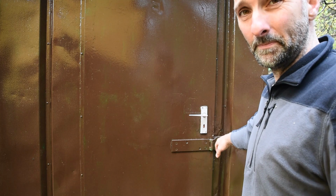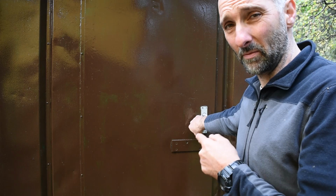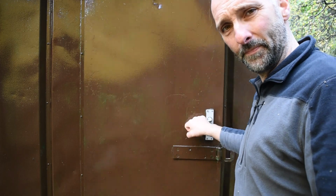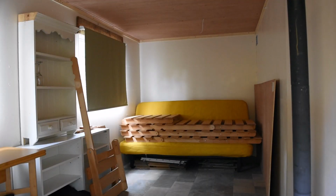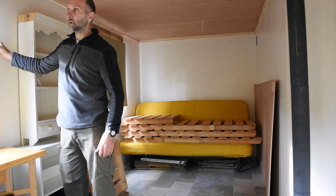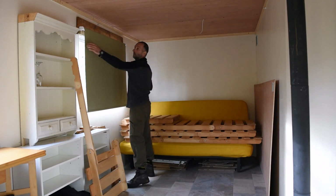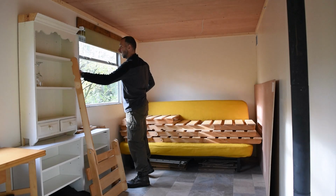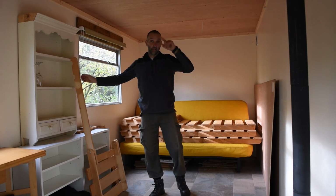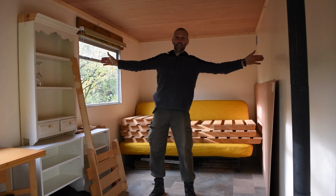Right, coming over to this one, we have what will be Dragonfly Lodge. So welcome to Dragonfly Lodge. Right, as you can see at the minute, it's very much a work in progress. But it's way bigger than the other one. I can't touch the sides, so that means I can sleep in here. Yay!